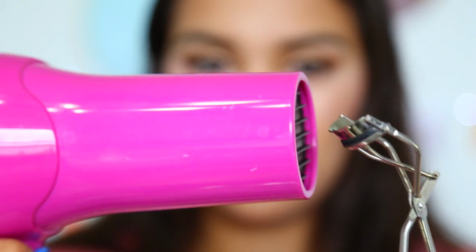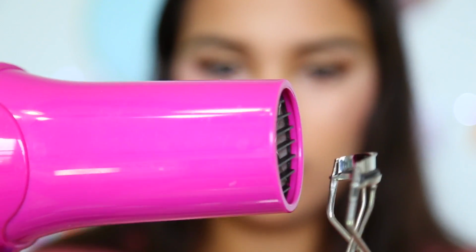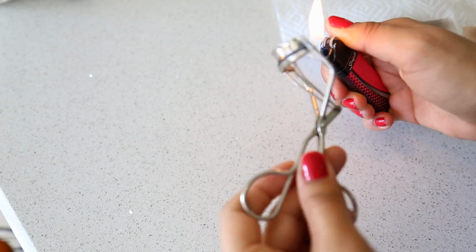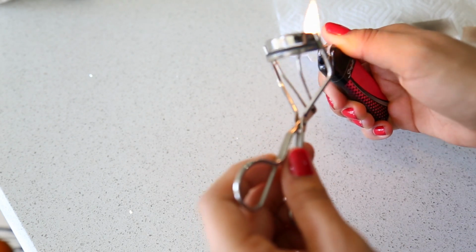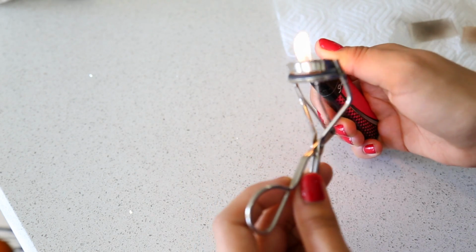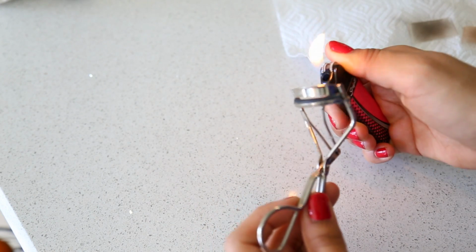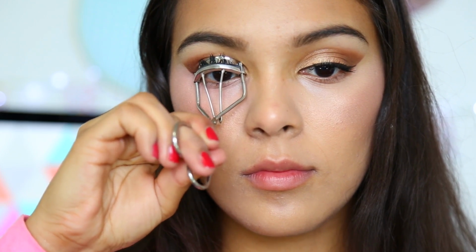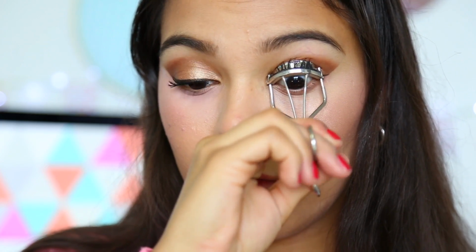If your eyelashes never seem to have that lift or curl that you want, then what you're gonna do is get a hot tool and just kind of heat up your eyelash curler, or you can even use a lighter. Now be very careful when you use a lighter. You just kind of want to pass it over. This will be pretty hot, so just be very careful and use it with caution, people. Now the results for this are quite instant, and you'll notice that it will actually hold and lift that curl for a lot longer than if you would just typically curl your lashes.